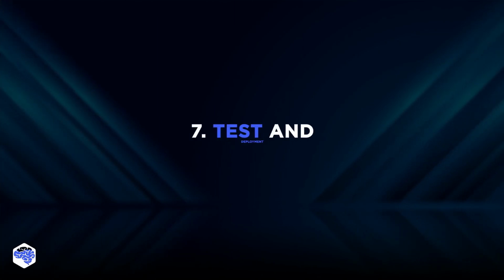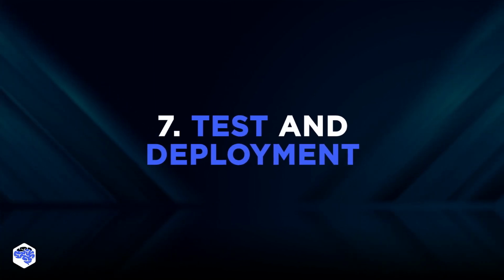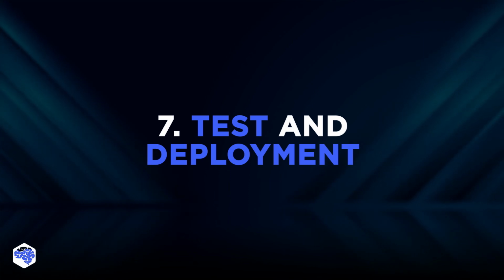The final stage is test and deployment. At this stage, you need to identify and resolve each backlog. Software tests ensure that the project works correctly.